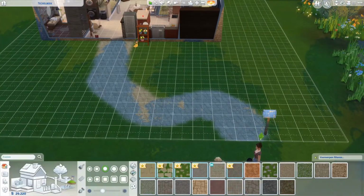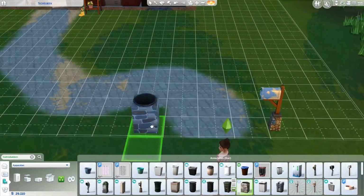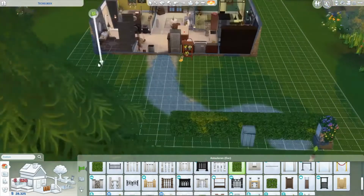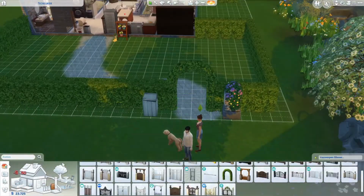And then I realized that I still hadn't done anything with the outdoor area. And of course, the original sketch is an apartment building, so I thought, well, this isn't an apartment building, so I'll just give them a lovely garden.